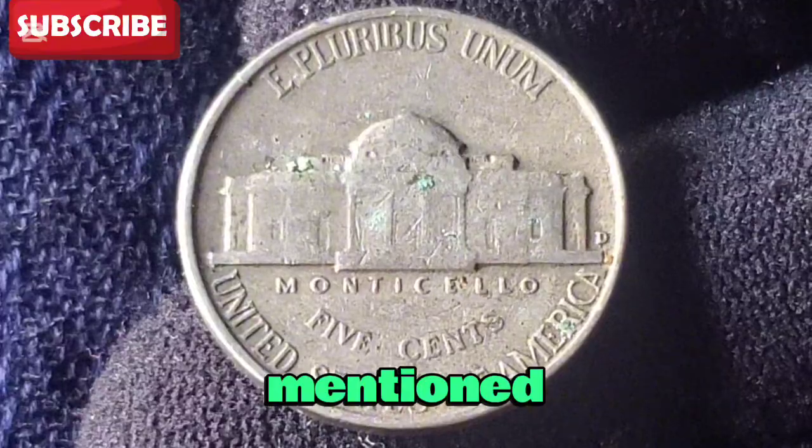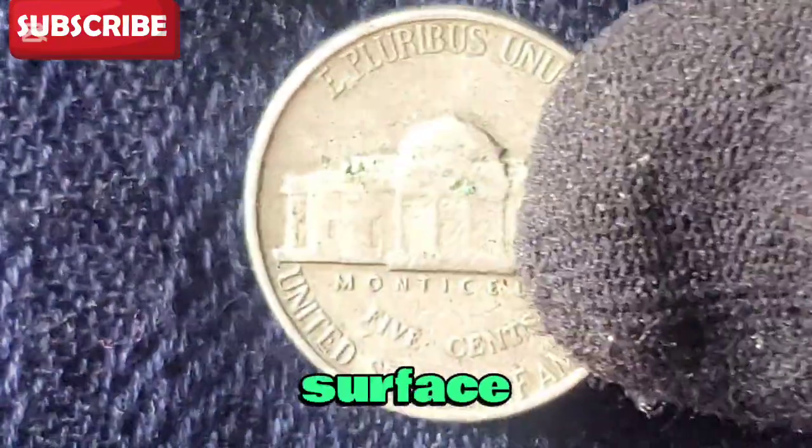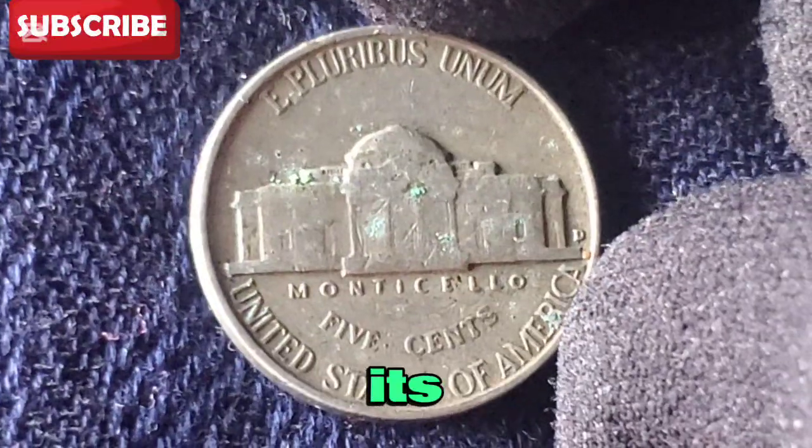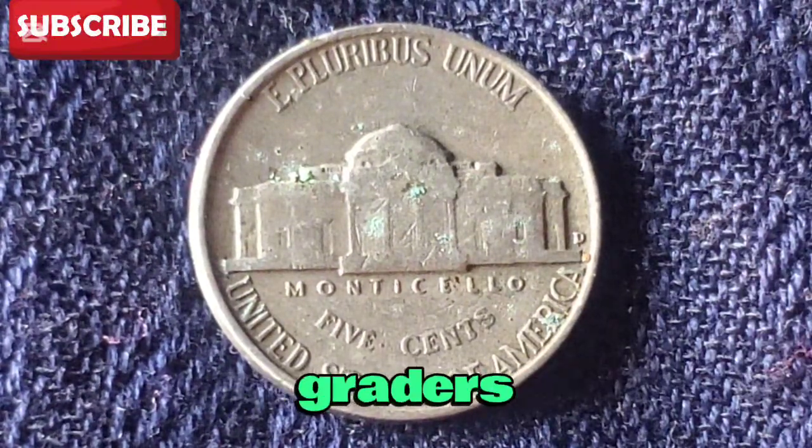Do not clean your coin. Cleaning permanently damages the surface and will significantly decrease its numismatic value. Leave the dirt and patina for the professional graders.